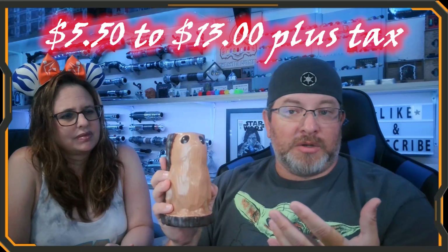Because it's got the bark look on the back side, and then the carving out of it there with the eyes and everything. And that's what you get the drink itself in. Now, this particular drink, any of the ones that are souvenir style, they are going to be more expensive than most of your other drinks. The other ones range from anywhere from $5.50 a piece up to like $13.